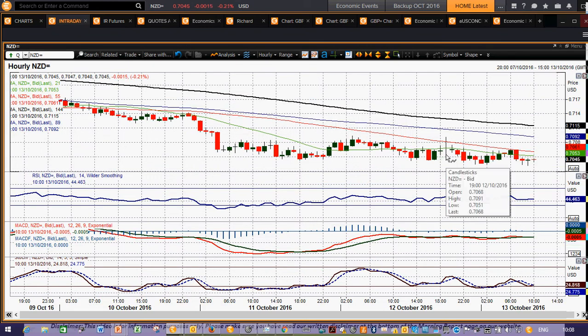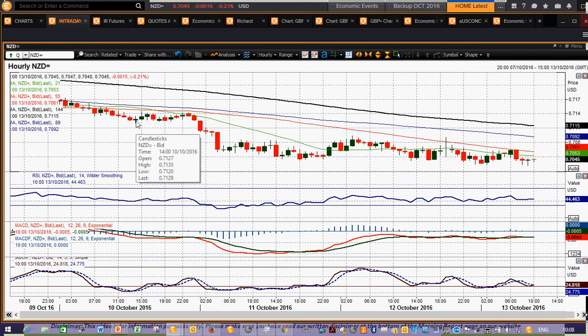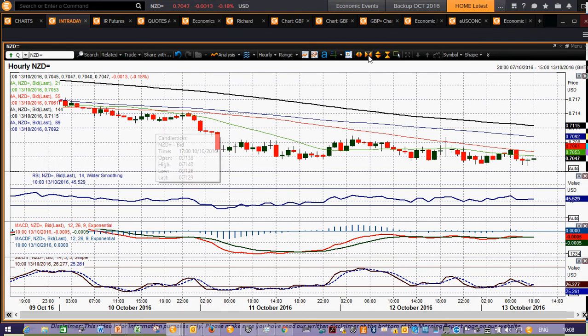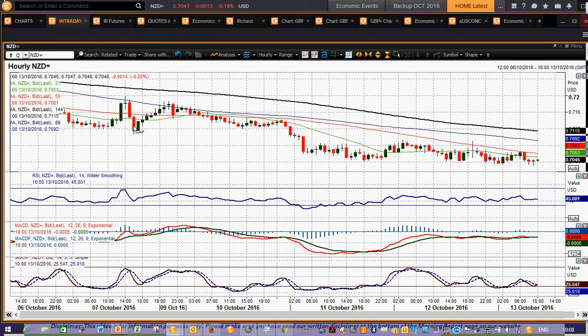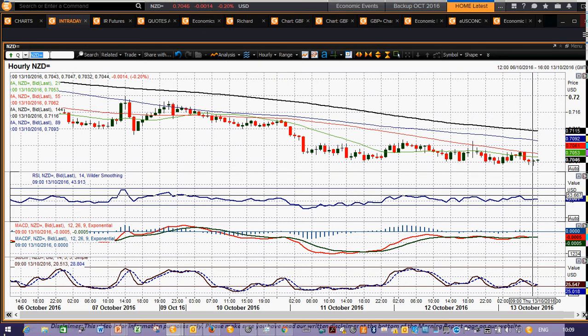You've got initial resistance 70.90, maybe 71.05 area. But to be honest, I think you're looking pretty much to the downside. Sorry, there it is, 71.05. Pretty much to use any sort of rallies as a chance to sell. It seems as though 650 odd, 55 is a selling opportunity on the RSI.